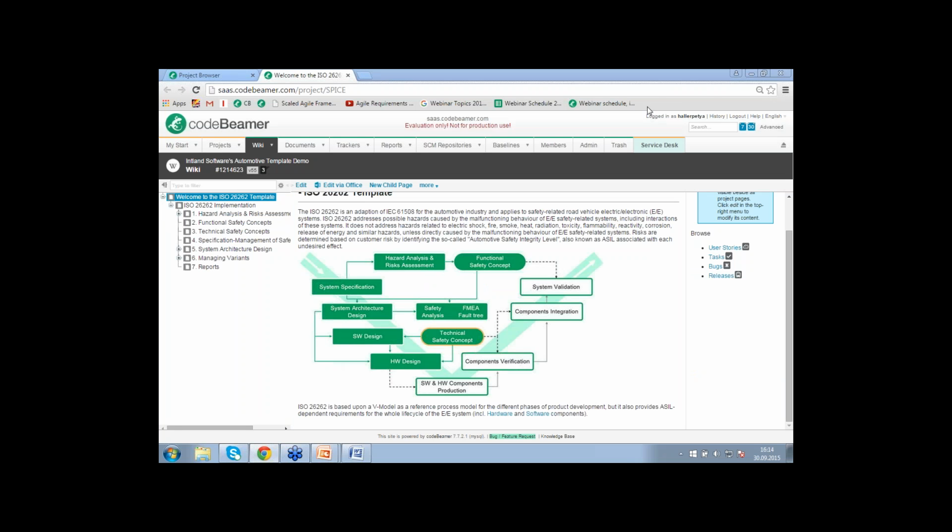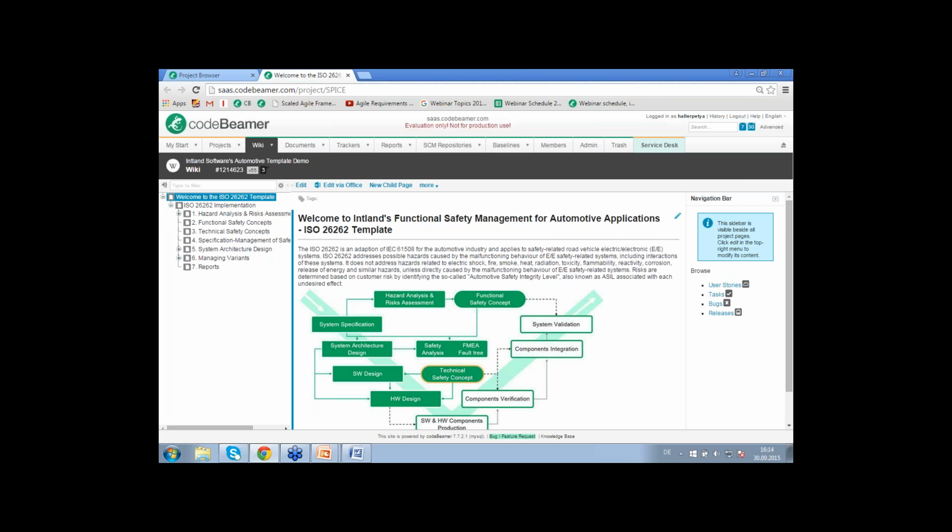And here we go. This is our automotive template defined. For those of you who are not familiar with codeBeamer, this is a 100% browser-based system and can be run using Chrome, Firefox, or Internet Explorer. And this is our template project for the compliance with the ISO 26262 standard.